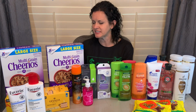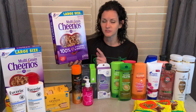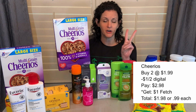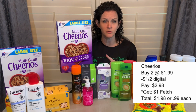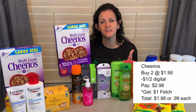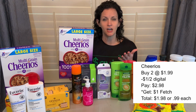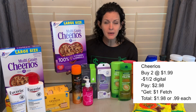So let me tell you about this deal here. The Cheerios, and these are the big boxes. So these are 12 ounces. They are $1.99 each. You want to grab 2 of them because there's a digital coupon for $1 off 2. Now, you might have other coupons that attach to these items. I did not. So my best deal was at $1 off 2. So that's $2.98 total for both of them.